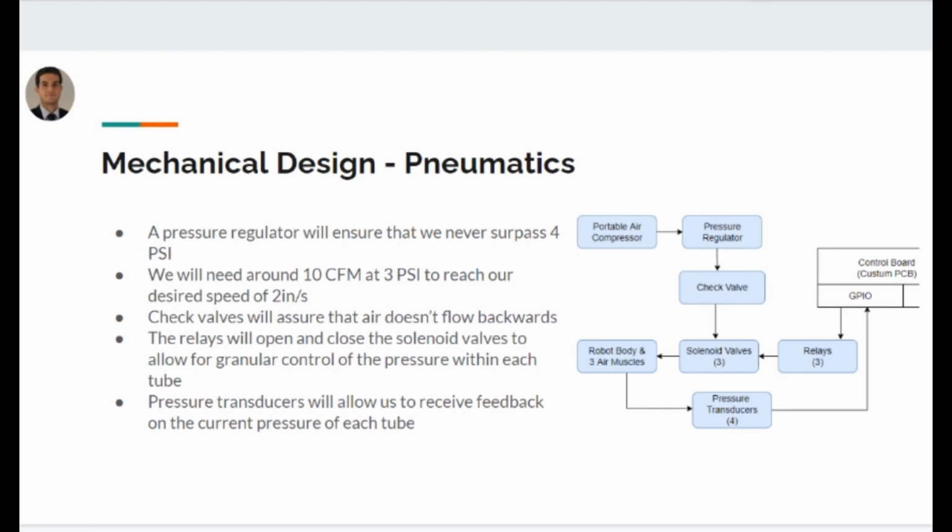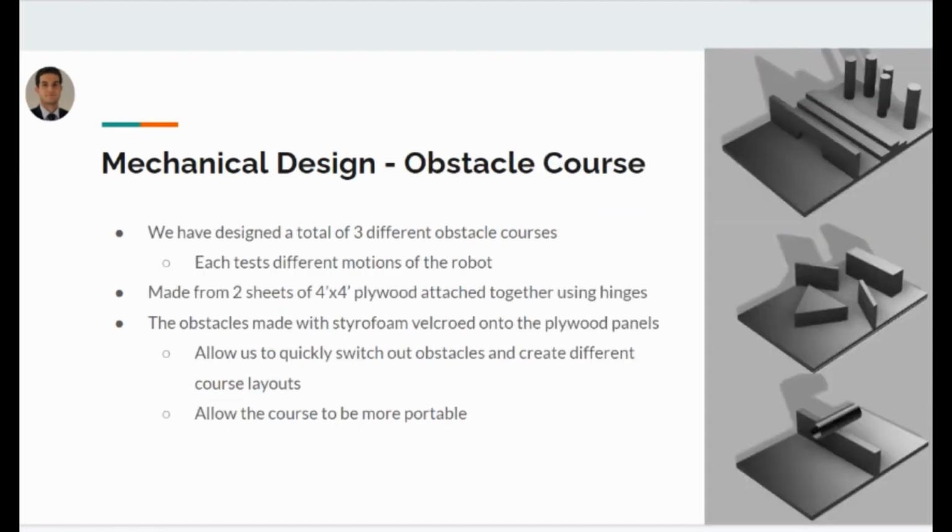Finally, we designed a couple of obstacle courses. We're going to be making the obstacle courses out of plywood, and the obstacles are going to be made out of styrofoam. We're going to be using Velcro to attach these obstacles wherever we want so that we can rapidly change the orientation of anything.